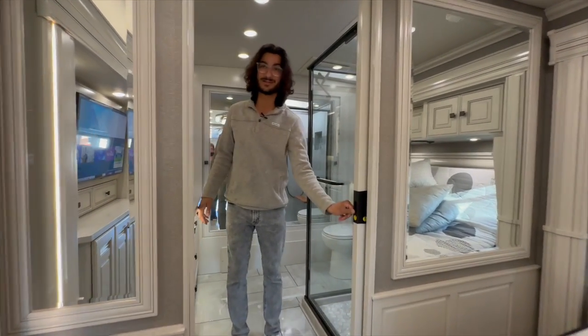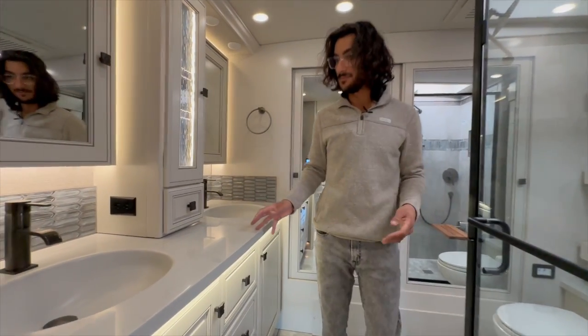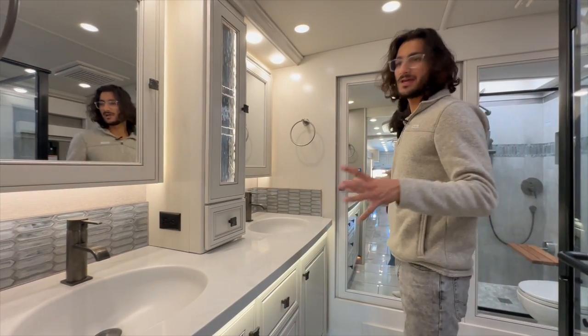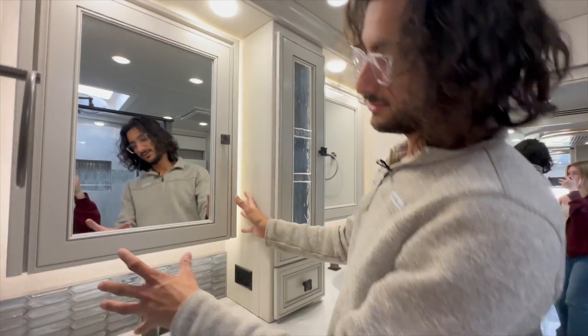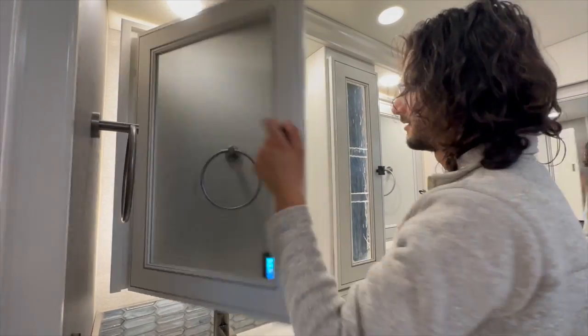But let's step up into this epic bathroom. So here's our bathroom. We got a big, beautiful double vanity here. And I don't have all the lights. There's the rest of the lights. There's beautiful lighting throughout the coach. These cabinets here, these mirrors, have accent lights around it, so it looks like it's floating there.